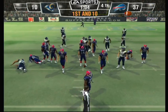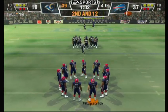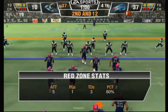They go with the kneel down. Brings up a second and long situation here. 19-yard line.